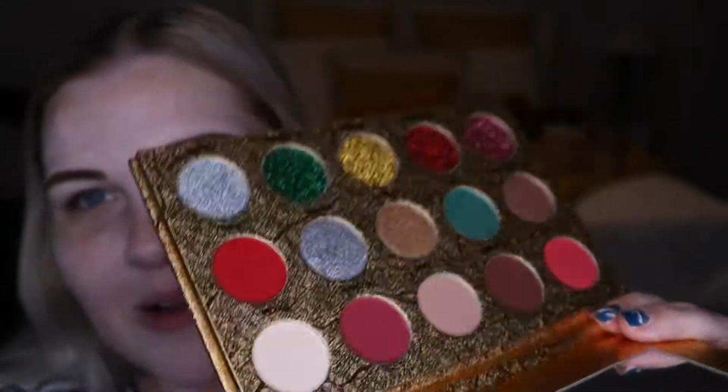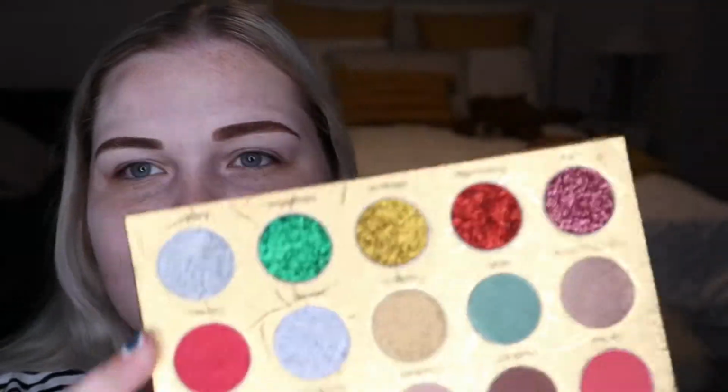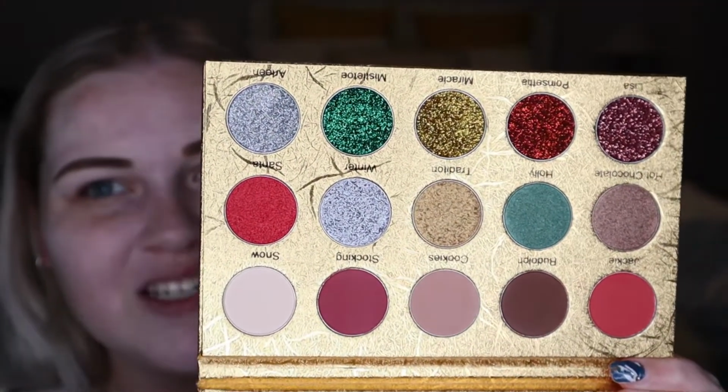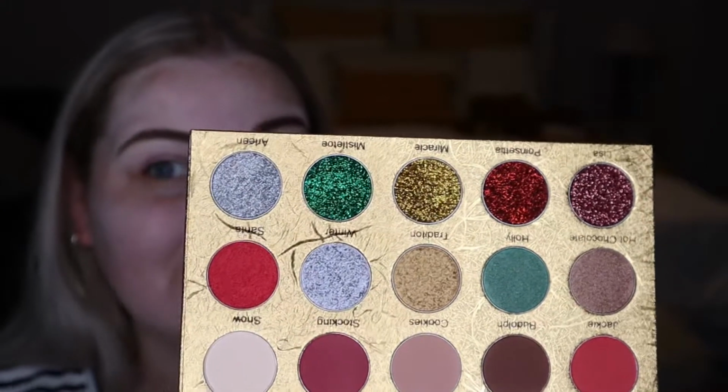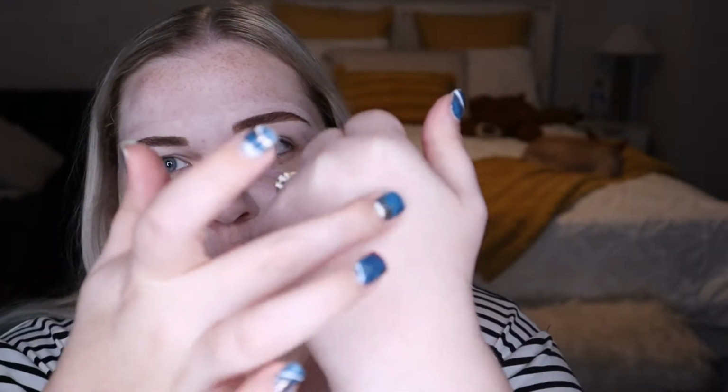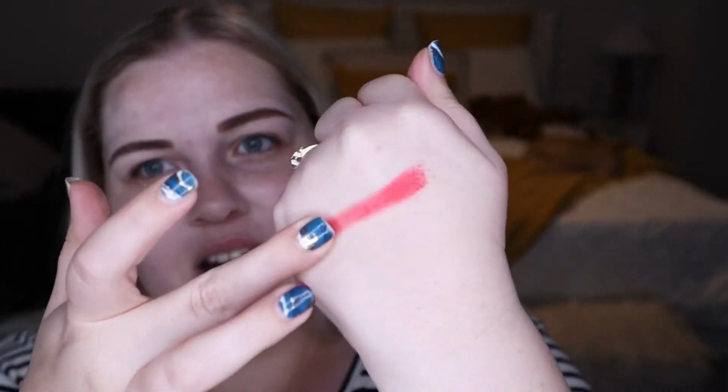Now the color that I went straight into was Santa. It's this red one here because I wanted to see if it actually did show up red on me versus a pink, because so far I have not found a red that will actually pull red on me. And I swatched this yesterday and it pulled red on me. I was so excited, so excited. So I'm just swatching that color for you because that's the one I have.